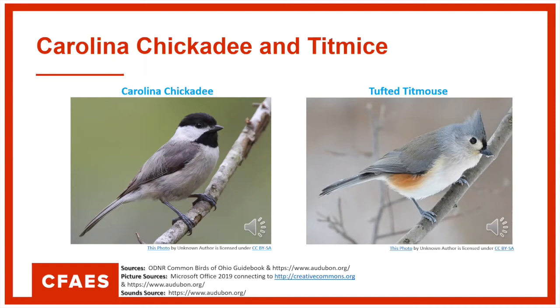And here is the Carolina chickadee. It's the first one here. You'll recognize this sound.